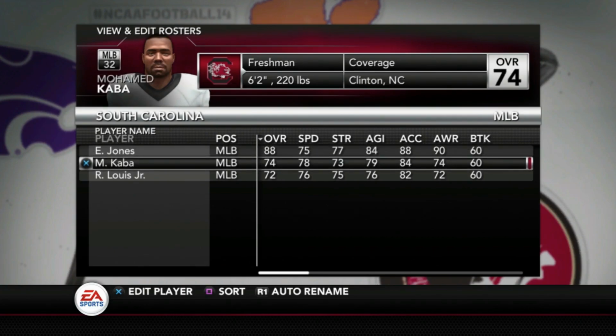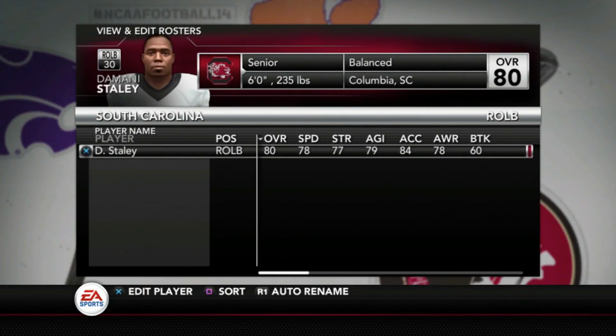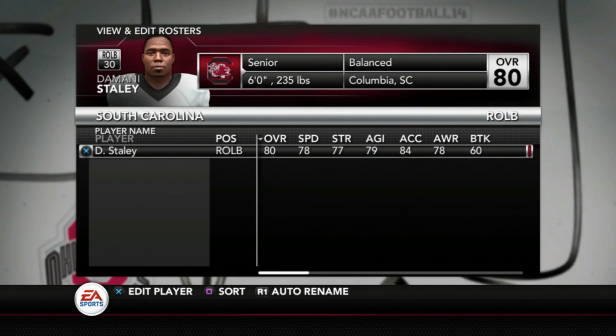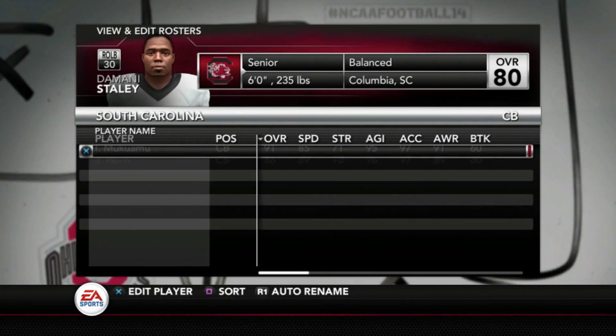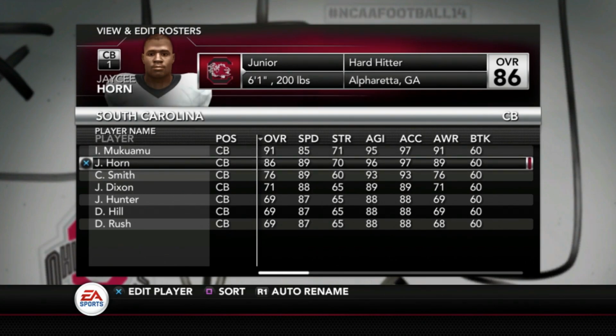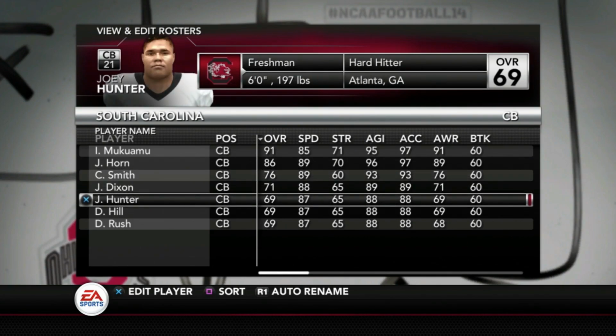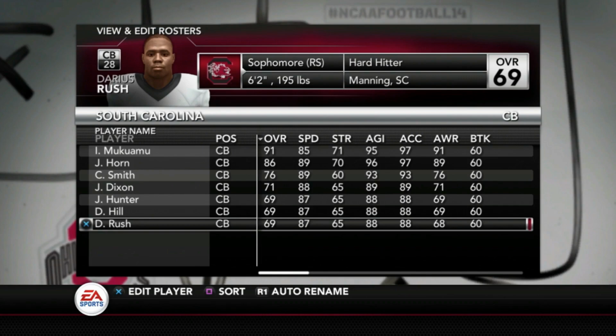He's going to have to be the leader for them there at the linebacker spot. Kaba 74, Lewis Jr. 72. And then on the other side, you got Staley an 80, but you can kind of move guys around to fill out your depth chart, and we'll be making adjustments, I'm sure. McWamu again, a 91 overall. J.C. Horn, 86. A couple of good corners on this team. Cam Smith, 71. John Dixon, 71. Hunter, 69. Hill and Rush, also 69.